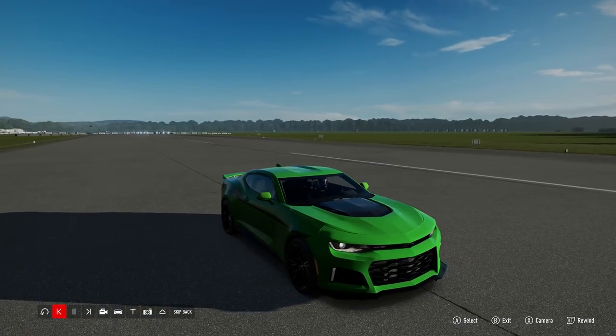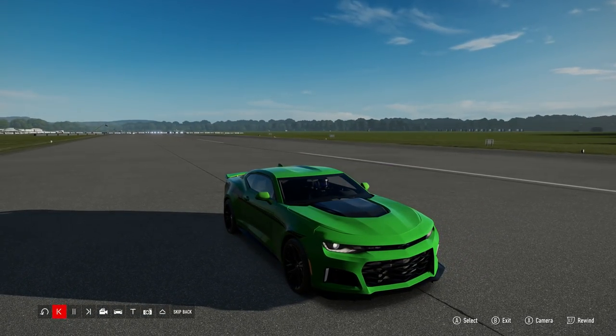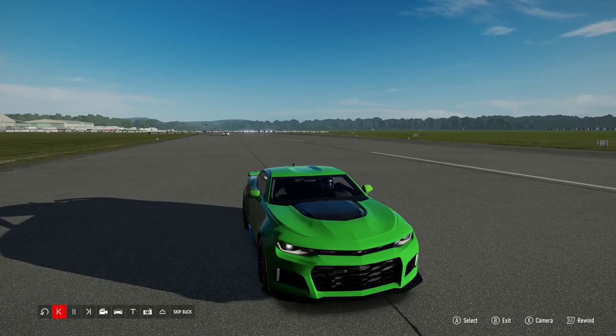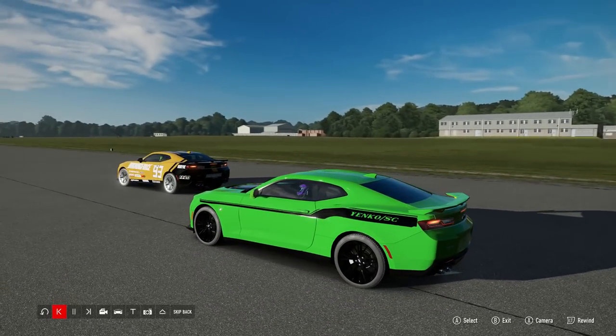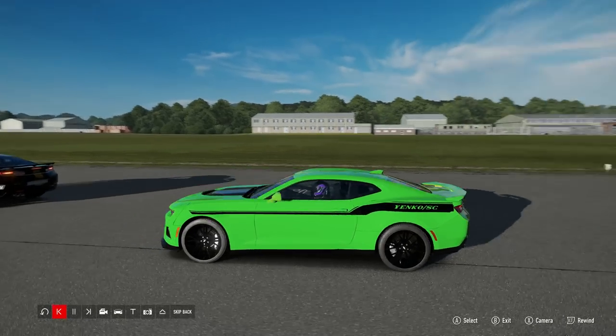Our next test, 0-100 to 0. A good test for the vehicles. It tests traction, acceleration, as well as braking. Somehow the green and orange Camaro managed to swap sides. Well done, guys.